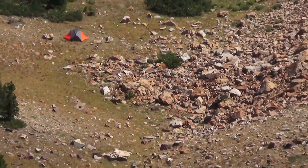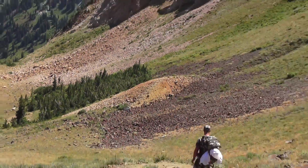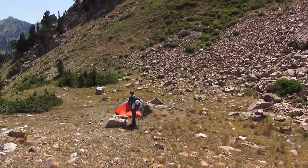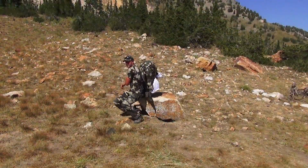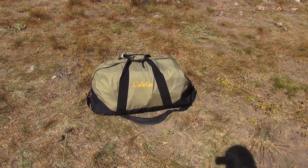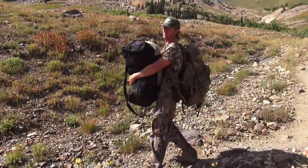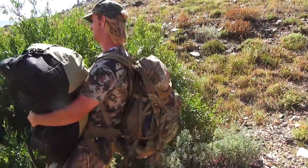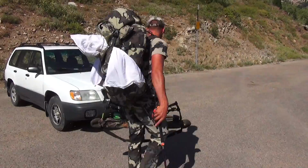Our tent. Two trips. And then Tom's got the rest in that big bag there. And on my back. There's not quite enough room in my bag. Backpack. That's how you do it, Tom. This little beater gets us home.